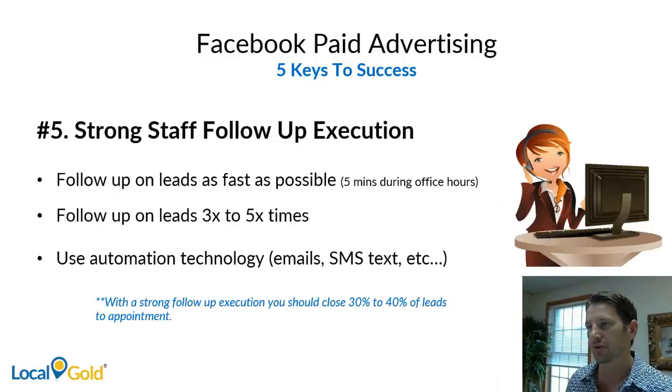And last but certainly not least, this is really a big key factor. You want to have a strong staff follow-up execution in place to follow up on those leads as fast as humanly possible. During business hours, the quicker you can call them, studies have shown, you're going to increase that response rate. Within 5 minutes of somebody filling out yes, I want a free consultation, I want a free MRI review, etc., you want to have a staff member follow up with them. If it's after hours, you call them back as soon as you can the next day.